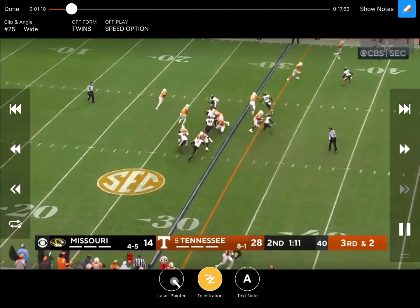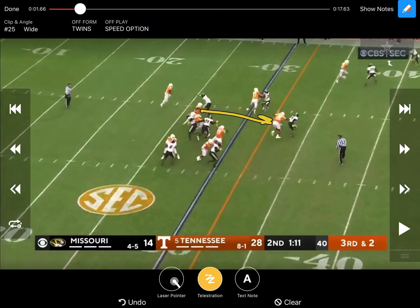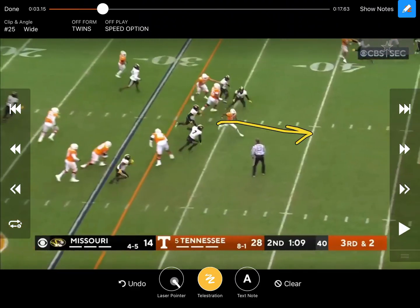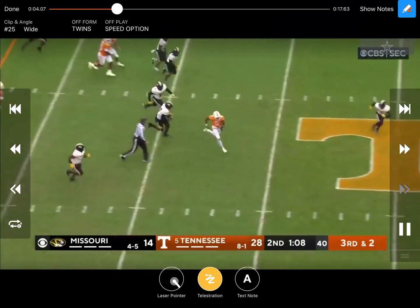As you see right there, Hendon Hooker jabs it. As soon as you jab, go vertical. Get in behind those guys. Big bodies are just running. Gets into the open right there. Huge play there for Tennessee against Missouri.